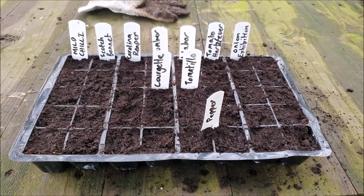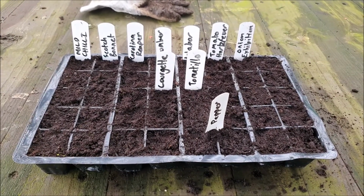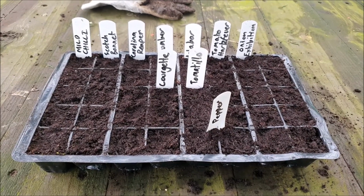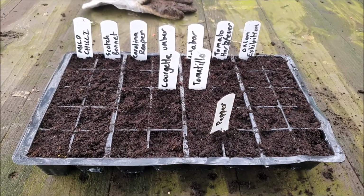And I'm going to take them inside now into the propagator. Now normally I would water them, but the compost is fairly damp and they're going to go into a propagator which will create humidity anyway, so I don't want them to get too wet. So I think they'll be hydrated enough as they are. I'll show you how they get on over the coming weeks.